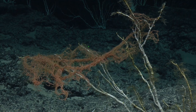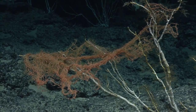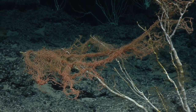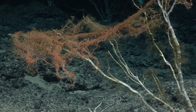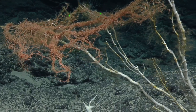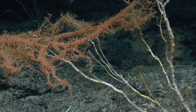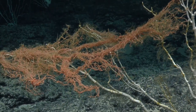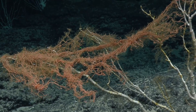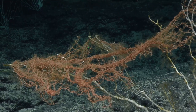Almost looks man-made. Yeah, it looks like a piece of net or something. See if I can suck it into my thruster. Yeah, tangles the thruster and aborts the dive. It's definitely man-made. Mission achieved. Oh, it does look like there's knots in it. Yes, it looks like a piece of net. That's sad. Very sad.